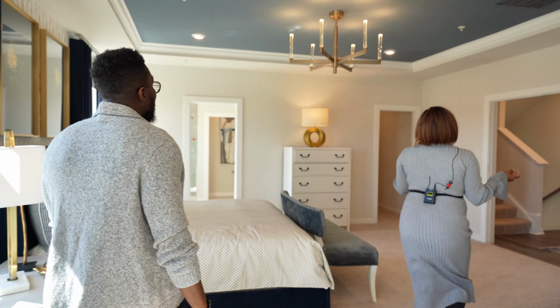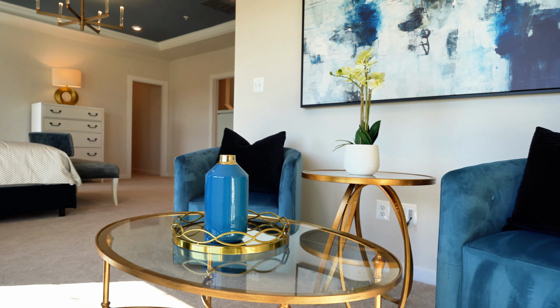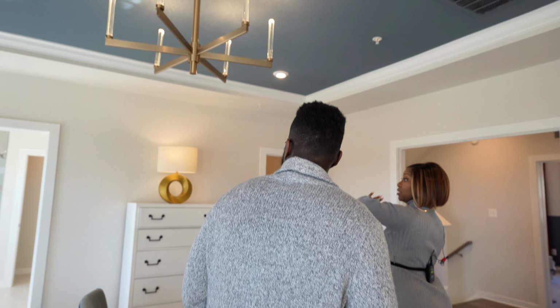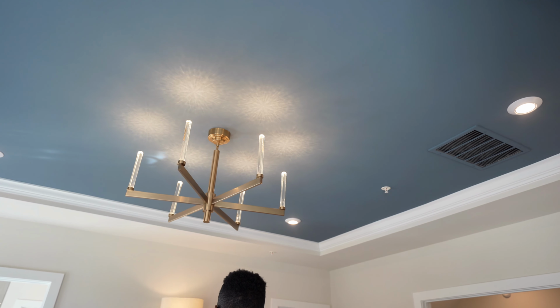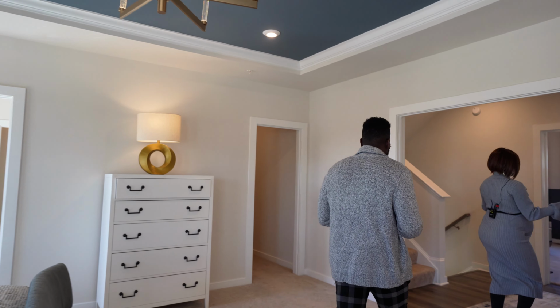But I love this owner suite. It has everything that you need. We can get into some of the details, like it also has the tray ceilings. Yes. And did you talk about that standing tub? The standing tub is really nice. The his and her sink, absolutely gorgeous. Then let's go into this landing.